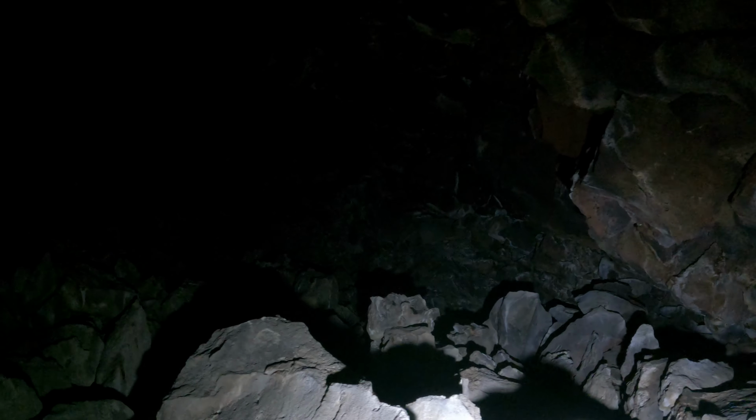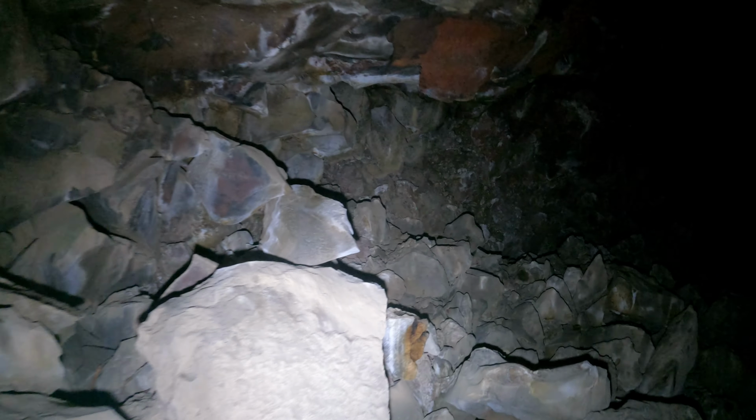Okay. Well, I'll go ahead and stay to the right here. There's a lot of little holes here. This cave is a bit tricky. There's big gaps between the rocks where I could slip down. I want to be a little bit careful. Make sure I don't fall down. I was here yesterday. I don't remember if I saw any bats or not. So I'll keep my eyeballs open.